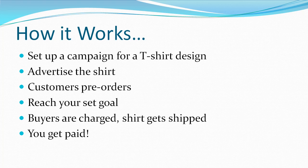So let's say you set a campaign of 1 week, and 10 customers decide to buy it, and you have a goal of 5, okay? So that's what they call a tip campaign, and then as soon as you reach the end of the week, your shirts will get shipped out to your buyers, and you get paid. It's really that simple. I mean, there's nothing too confusing about it. It's quite straightforward as it is. And obviously, you get paid a commission for that shirt. So you're not getting paid for the full shirt, of course. Teespring needs to make money as well, but there's still a lot of profit to be made.